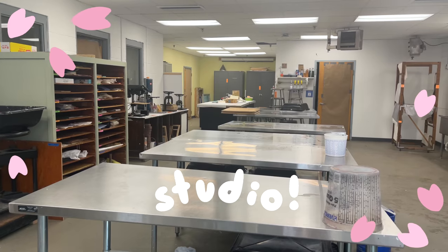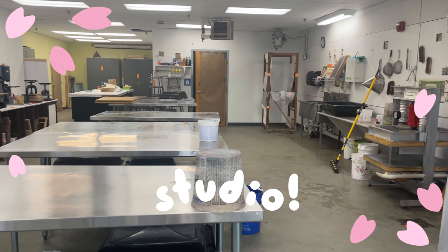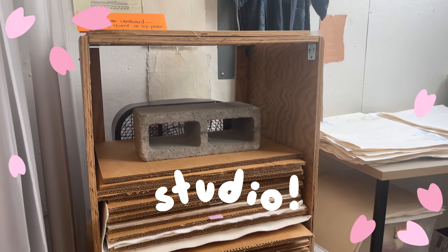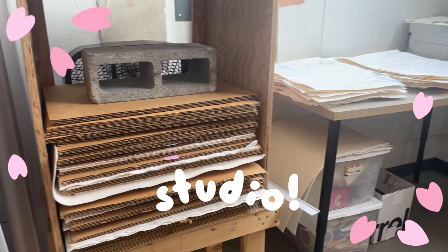And so welcome to studio. Now we're here. Woo. This is what the papermaking studio looks like. It is in the graphic design building, which I've never been in before because this is an out of major class for me. So I'm very excited.